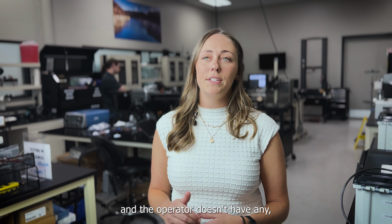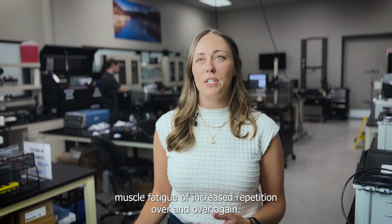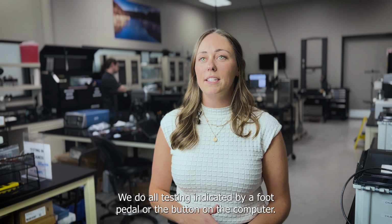Our previous method being so manual, we wanted something where it can be a foot pedal or a button click, and the operator doesn't have any muscle fatigue of increased repetition over and over again. This system has allowed us to completely remove all of the operator interaction with the device. We do all testing indicated by a foot pedal or the button on the computer.